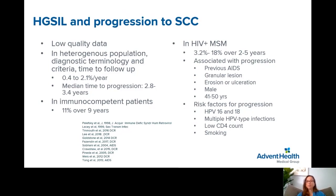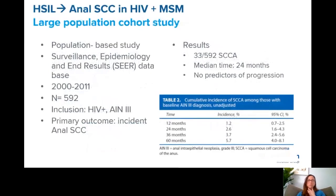In HIV positive MSM, so the homosexual male, factors associated with progression are listed there, but basically having erosion or ulceration, and the other things associated with poor outcomes with HIV, including low CD4 count, smoking, and other HPV type infections. And one important thing there is their progression is higher, so up to 18%, and it would take 2 to 5 years. So there's a large population cohort study, and this is recent, looking at the progression from high-grade lesions to anal cancer in the HIV positive MSM population, which is, by the way, the most studied population when it comes to anal cancer. And the median time to progression is 24 months with no predictors of progression.